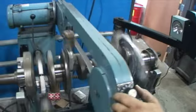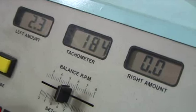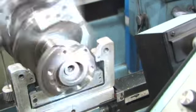What does something like that cost? Oh, probably around $250 to $300. Okay, and is that worth the cost to do? Very much so, yes. Okay. To have a much better running engine.